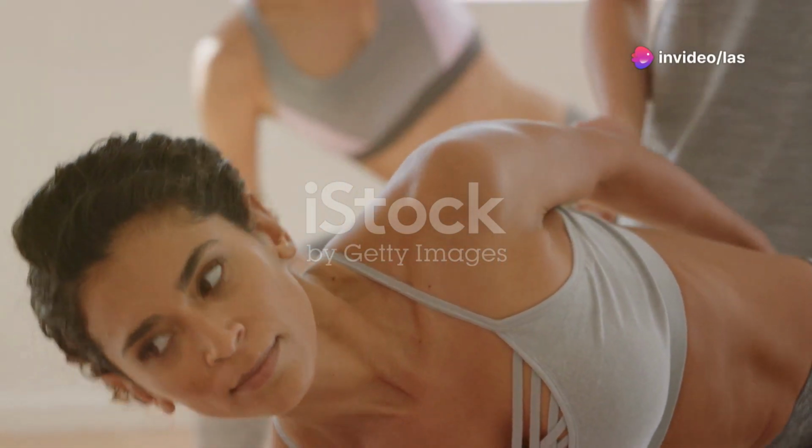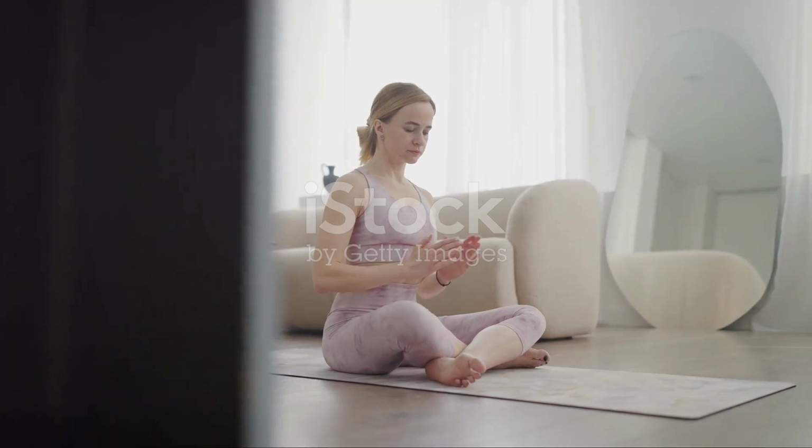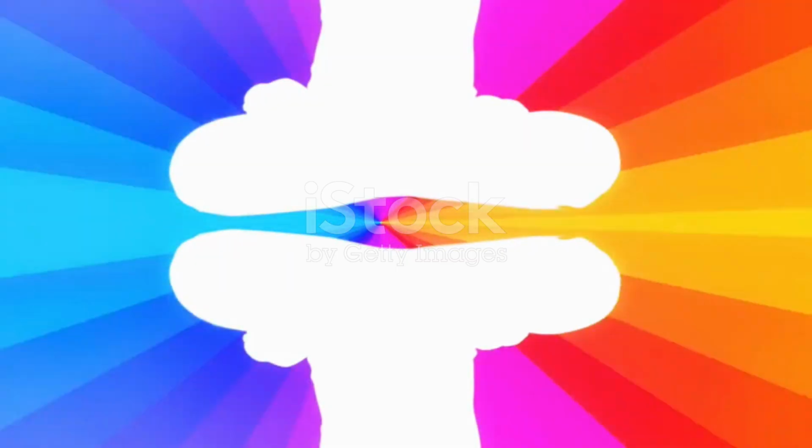Finally, let's end with the child's pose. Kneel on the floor, sit back on your heels, and stretch your arms forward. Rest your forehead on the ground and breathe deeply. This pose is perfect for relaxation and stress relief.